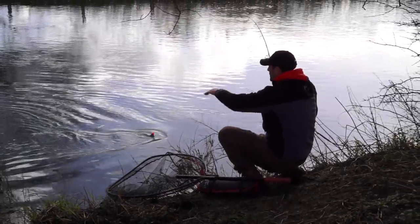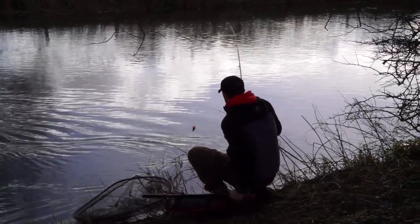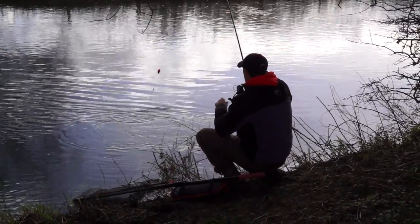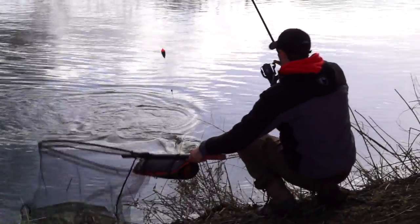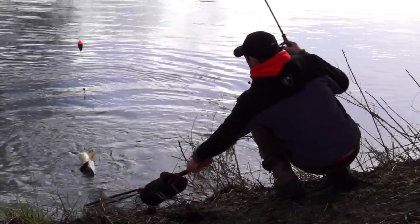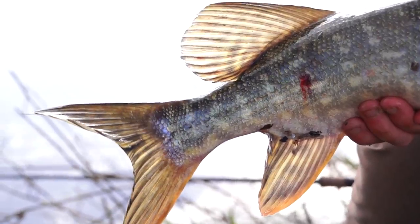The fish aren't going to be out in this heavy flow. You can see the water boiling down the middle of the river. They're going to be tucked away in the edges, out of the flow, where they can conserve their energy and wait for a meal to come to them. And that's exactly what happened for this one. Dropped this little dead bait in there and it grabbed it almost instantly.